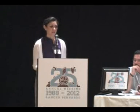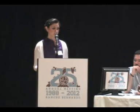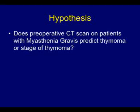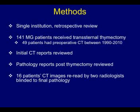CT imaging is often used to detect thymoma and also guide the mode of operation for thymectomy, and our goal for this study was to determine if preoperative CT scan on patients with myasthenia gravis predicts thymoma or stage of thymoma. This was a retrospective review.